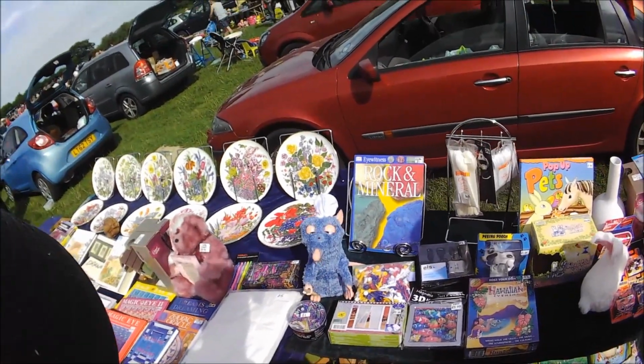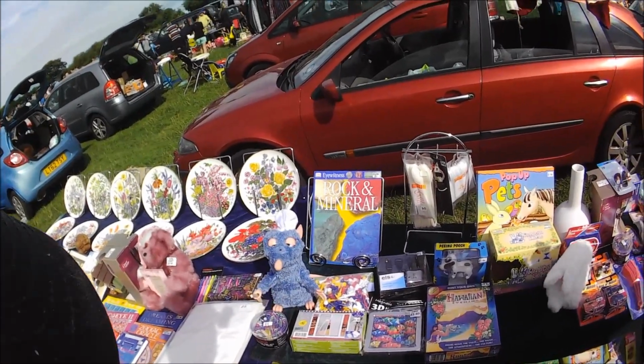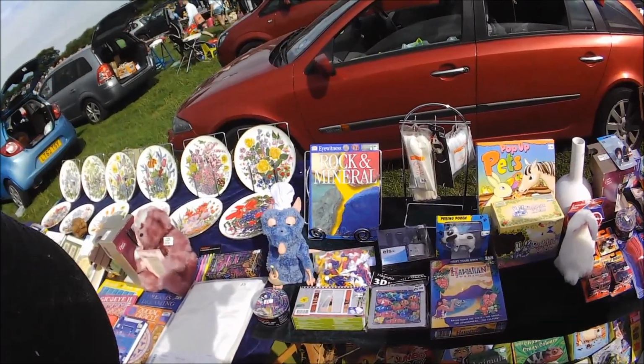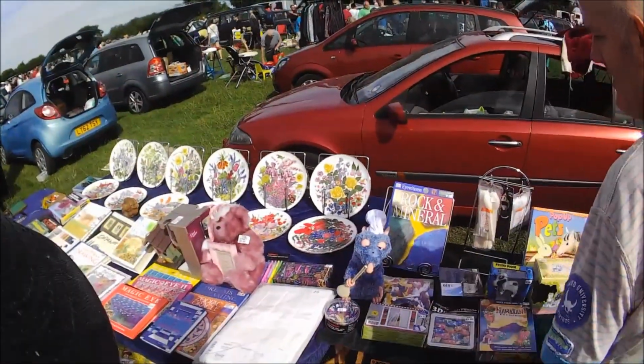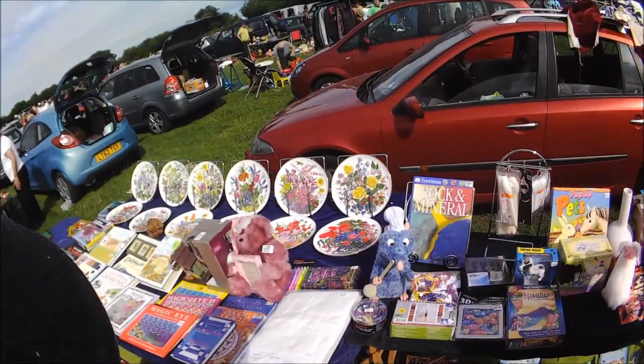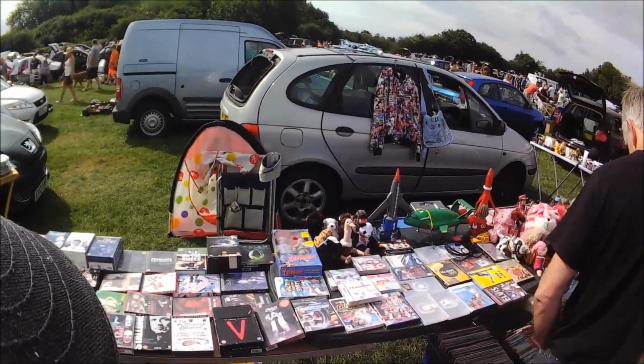Saw this really cool Ratatouille from the film Ratatouille, and he moved and talked and stirred his spoon. So I thought I'd leave it in the video because it was quite cute. It is a bit like it. You like Ratatouille? Saw another table that was covered in games, so I was quite interested.